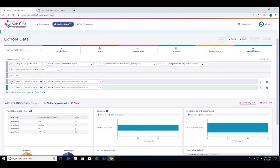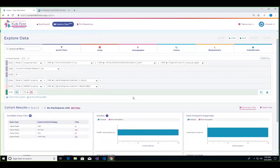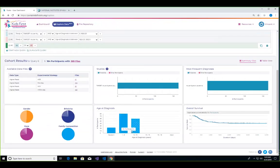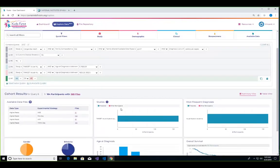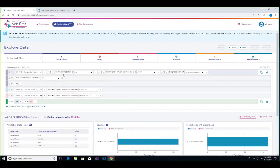And now you can do an OR, so you can select both. You do an OR. And then you see now that, as expected, you have more bars, the newborn until 10 years old. So this is the way you can work with this new tool. Again, the unique feature is the ability to actually do multiple queries, combine them, and now save them.